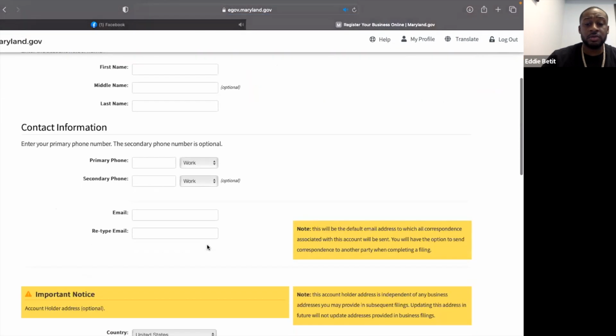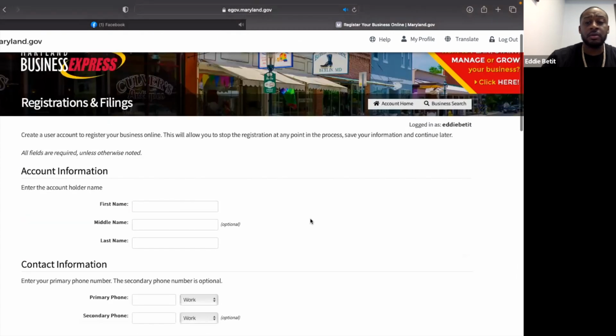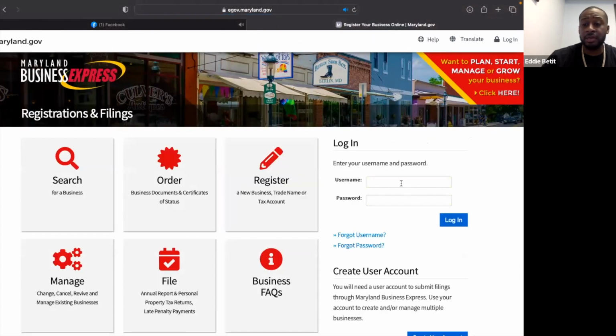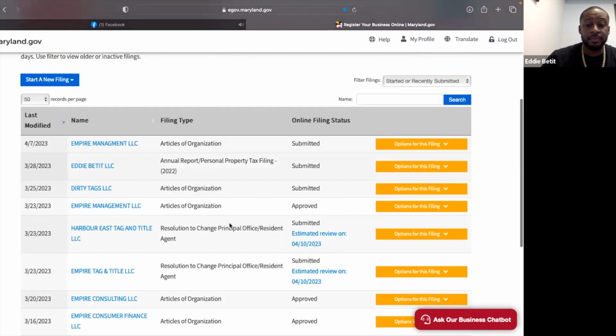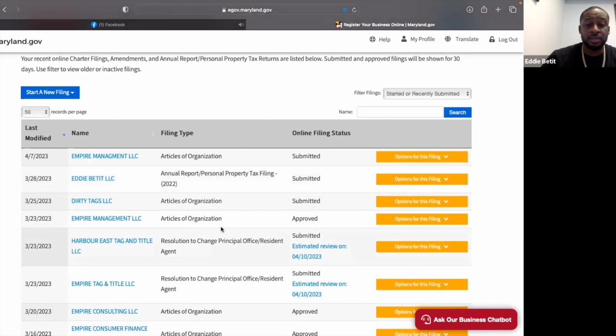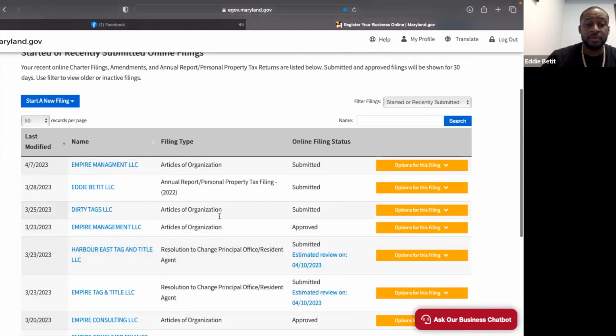So yeah, you create an account here, but for some odd reason they won't let me log into my account. Let's see if they let me do it now. Okay, boom. All right, so once you create the account, you log in, and this is where you'll see all your LLCs, or your one LLC, however many you do.